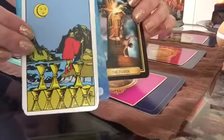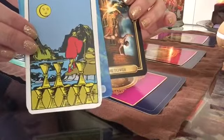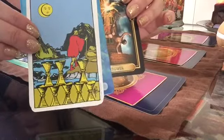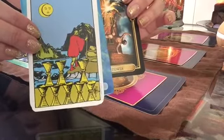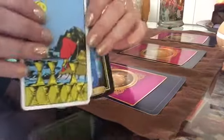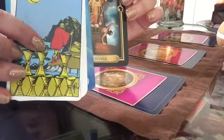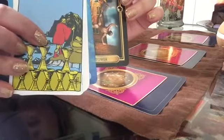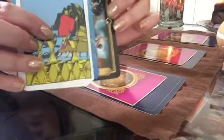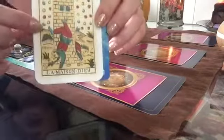So with this Tower, you've totally changed your way of thinking. Anything that's held you back for a long time, you're taking a new path and you're pursuing better things, more enlightened situations. And it might cause you a little bit of disappointment. You may be losing something, but you're gaining something. You're gaining wisdom. You're gaining enlightenment. It's a change that is necessary. It sounds bad, but it's not. It's not at all. So you've got the Tower again.